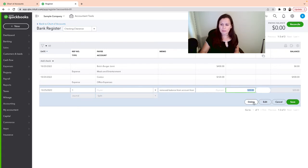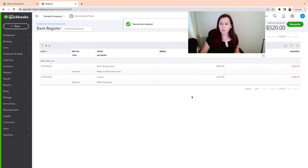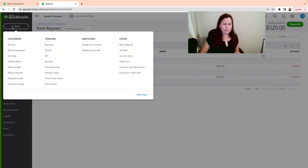Okay, as I mentioned to you, there are different ways to record that. So I'm going to delete this journal entry, and now we're back to the same balance. The other way we can do it is record as a transfer. It works the same way in this situation, but it's just a simple way to record this.